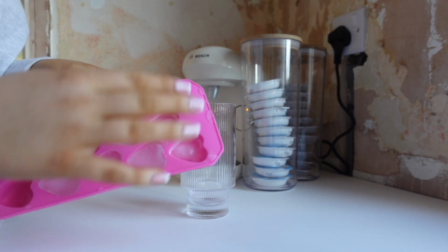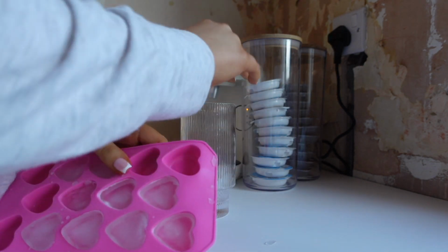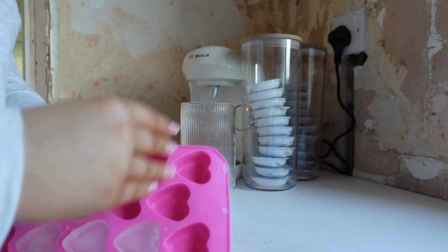This is my favourite part of my new house, making myself fun iced coffees. So I found these really cute ice trays, some lovely glasses, and when this is tiled, it will look so aesthetically pleasing. So I'm sorry that it's not as cute as I want it to be, but it's realistic.